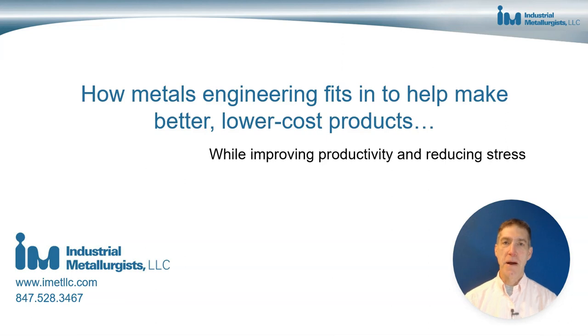Today I'm going to talk about how metals engineering fits in to help make better, lower-cost products while helping people improve their productivity and reducing stress.